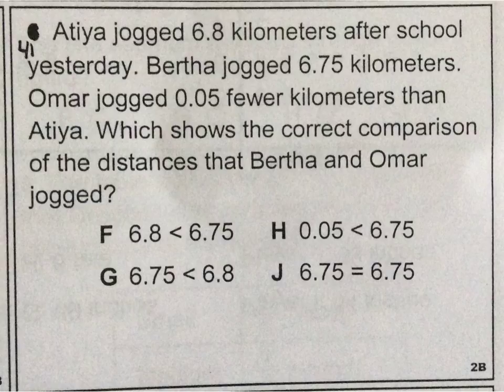Number 41. Atia jogged 6.8 or 6 8/10 kilometers after school yesterday. Bertha jogged 6.75 or 6 75/100 kilometers. Omar jogged 5/100 fewer kilometers than Atia. Which shows the correct comparison of the distances that Bertha and Omar jogged?